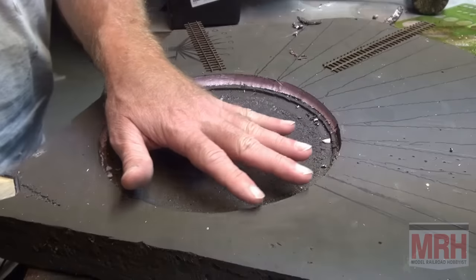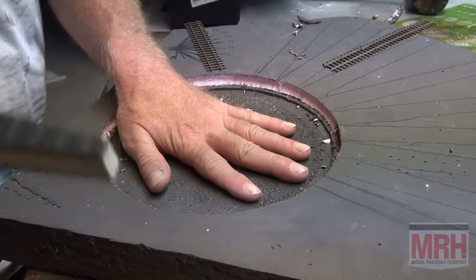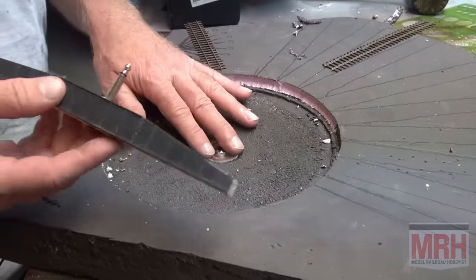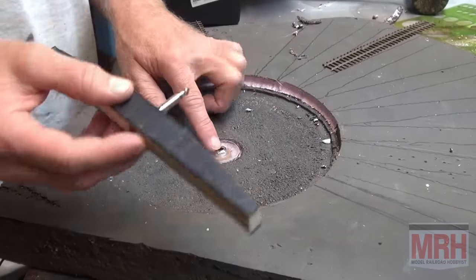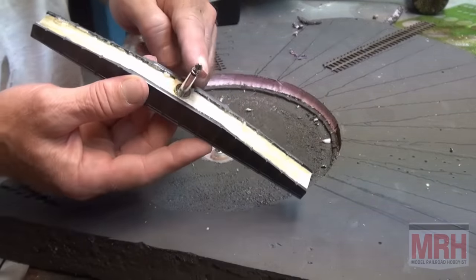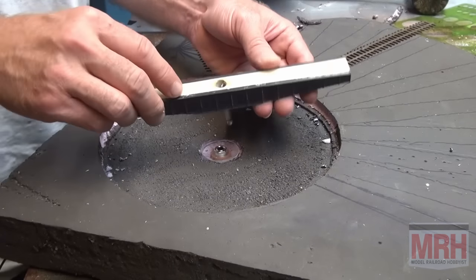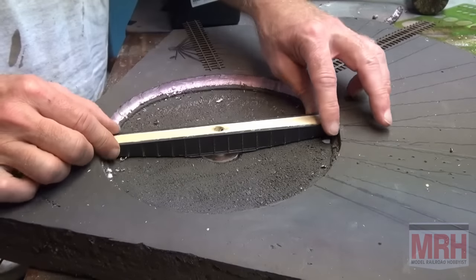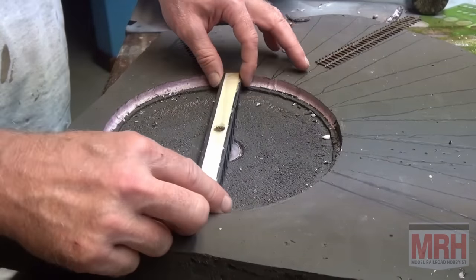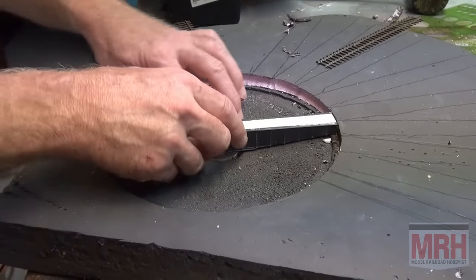Okay, I painted the diorama of the turntable pit with some brown paint, so it's easier to visualize than the pink foam. I've roughed in the turntable bridge, and I've got a microphone jack here so that the turntable will have power in it at all times by plugging it into this jack, and then it'll rotate. It'll be a manual turntable, just like the prototype. Now, how did I get it up to this point, what you see here?